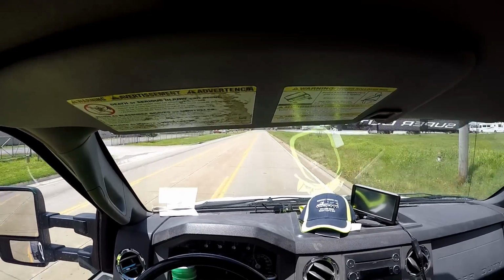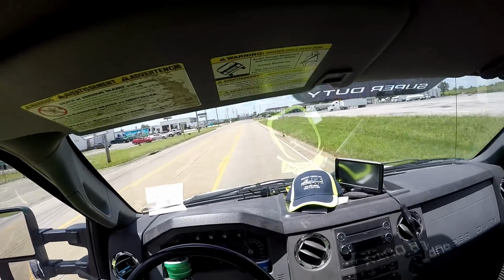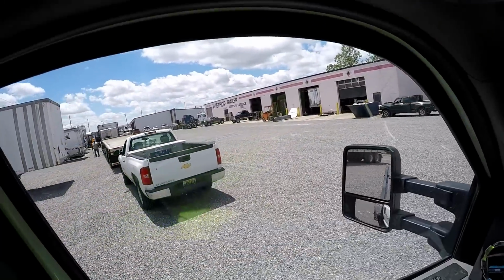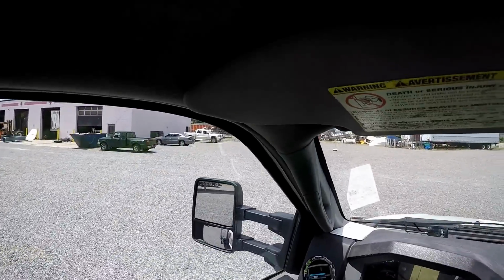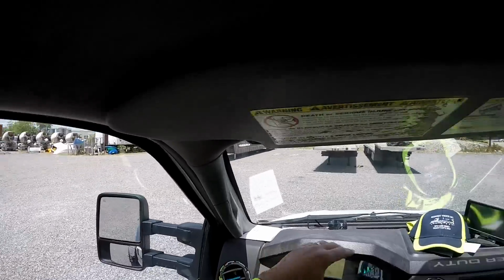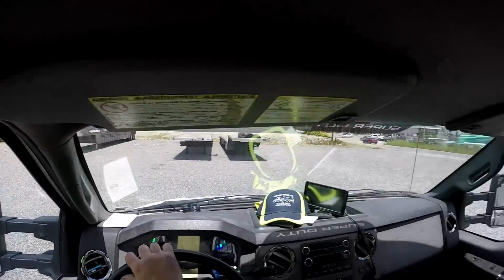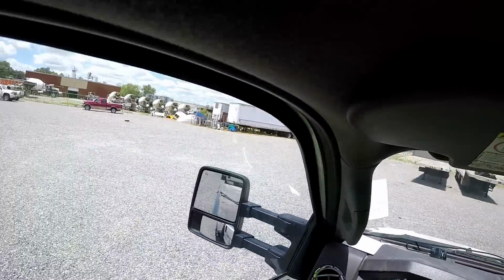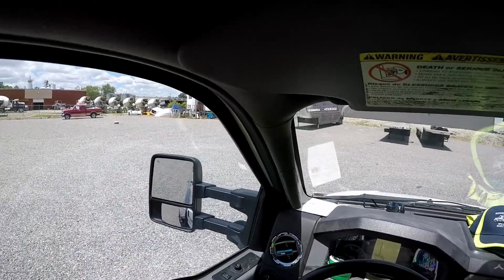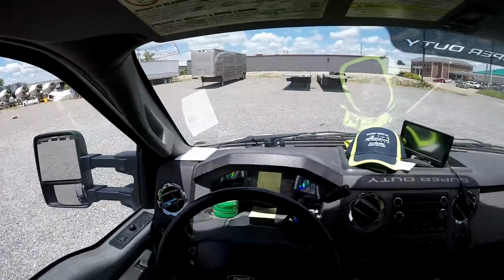I'll turn the camera off and we'll turn it back on when we get up there. We are here. There's the Chevrolet pickup. There's the flatbed trailer. We'll get lined up here. He's a little bit taller than I am.